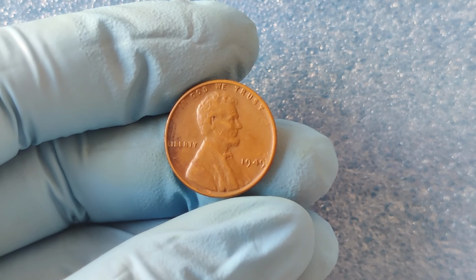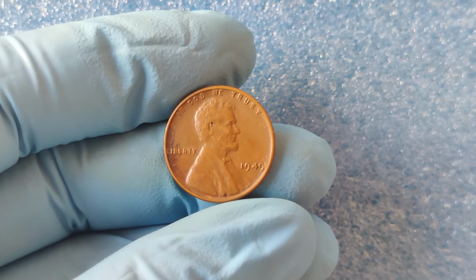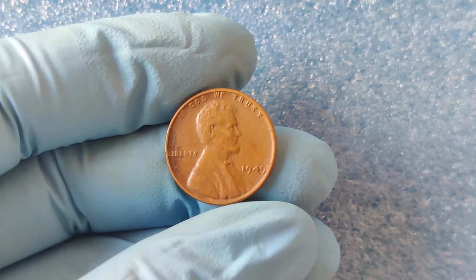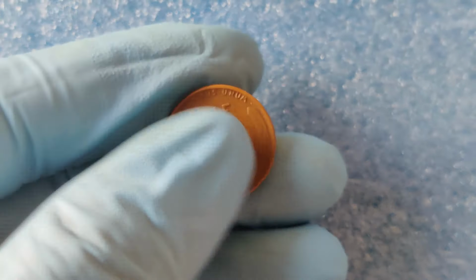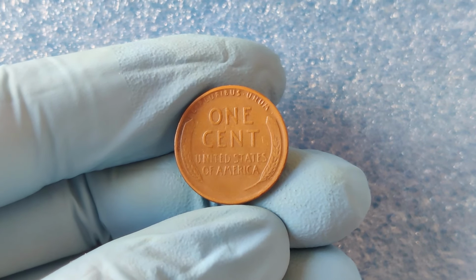Check under the date on the front of the penny for a mint mark. Remember, if you see a small S or D, you've got a coin from San Francisco or Denver. The 1949 S penny is usually the one that attracts the most attention in auctions. This is where things get really interesting.